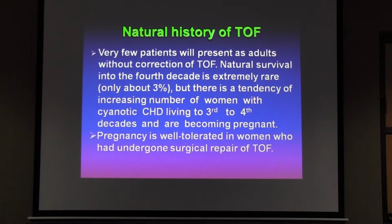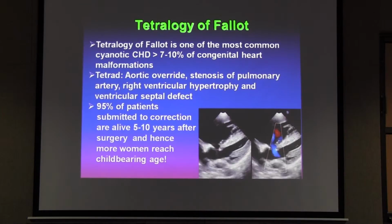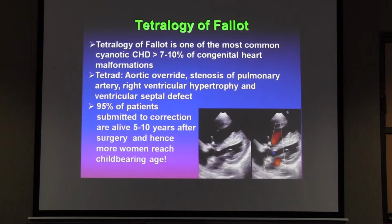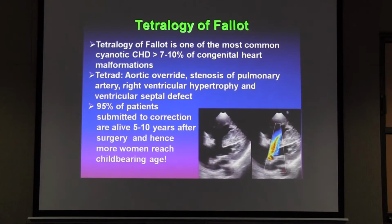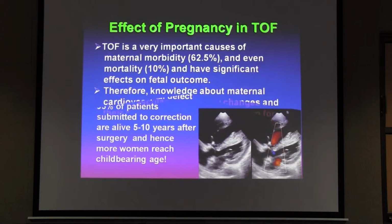Now, natural history of tetralogy of Fallot: very few patients present without correction of the tetralogy of Fallot. Most of the children are undergoing surgery now because the surgical results are so good, and pregnancy is well tolerated in women who have undergone the surgical correction. However, tetralogy of Fallot is one of the most common cyanotic conditions, where more than 7 to 10% of congenital heart disease malformations occur. If any cyanotic woman comes in the childbearing age, make the diagnosis of tetralogy, you're likely to be right because that is the commonest one.